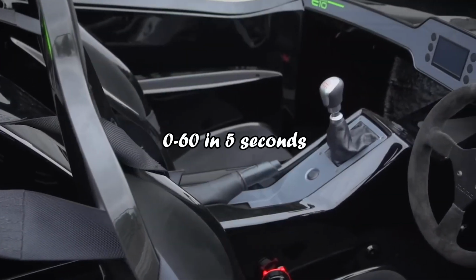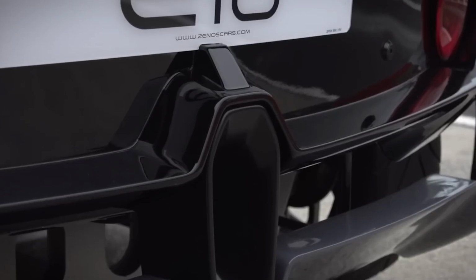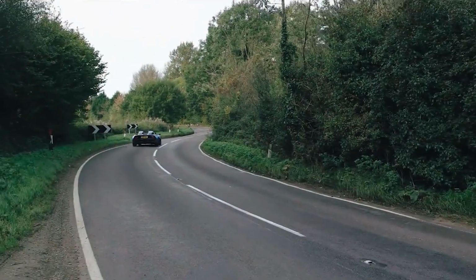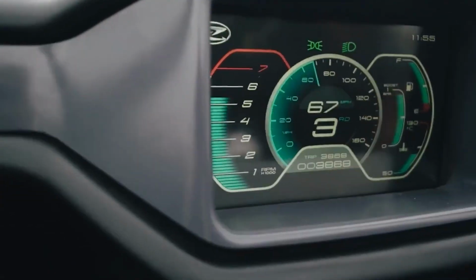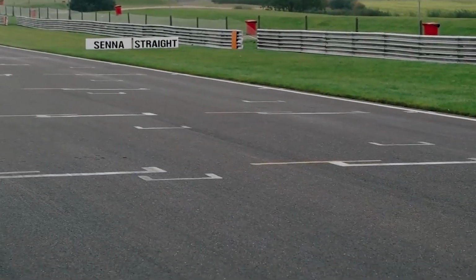Does 0 to 60 in 5 seconds sound like a supercar to you? Remember what we said about a car that drives like a supercar? Yes, we are back to that. Besides the super acceleration, the E10 down to the base model promises a top speed of over 130 miles per hour. A 2,000 pound curb weight means it is light on the road. So you have the Xenos E10 that is fast but not furious.